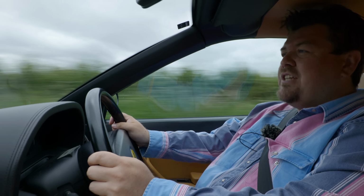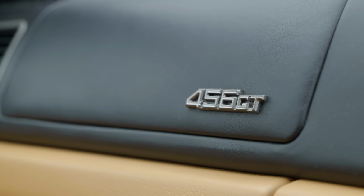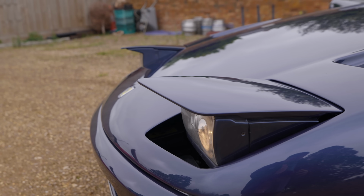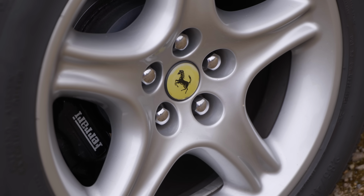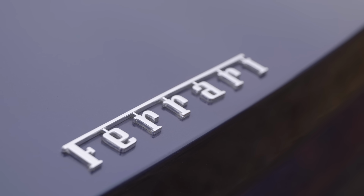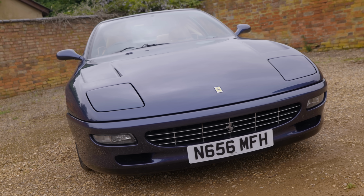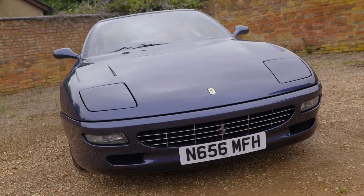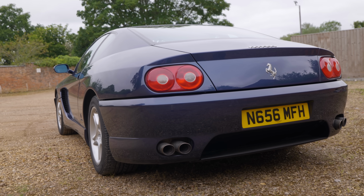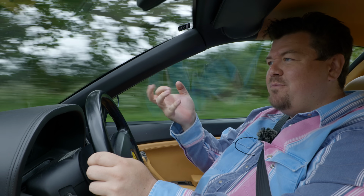Hello everybody. For some, temptation has a name, but today it is a number, and that number is 456. Because if, like me, you have even an ounce of super unleaded coursing through your veins, and you've gone over to Auto Trader to look at the section marked Ferrari, you won't have failed to notice the 456. Easily, I think, one of the most tempting cars the company has ever made, because for the last decade and a half, it has sat there quietly like a siren, luring people in, saying, yes, yes, buy me.